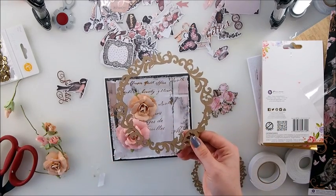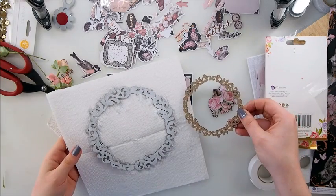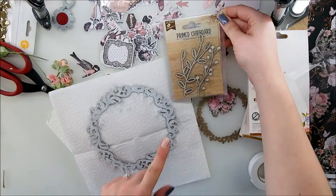Okay, my frame is gessoed. You can see the difference now. I prefer this. That's why I like those chipboards, because they are primed.